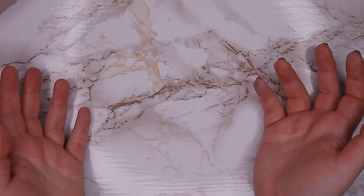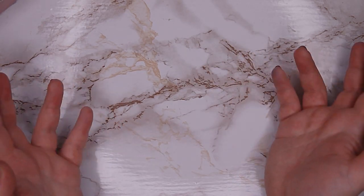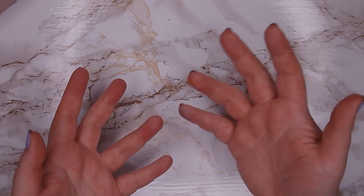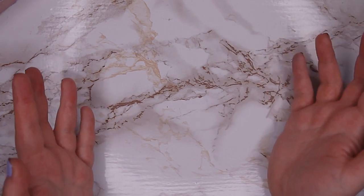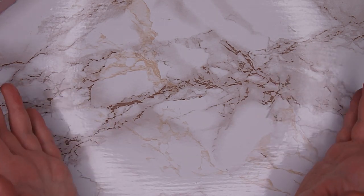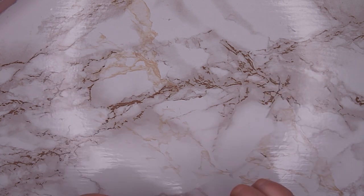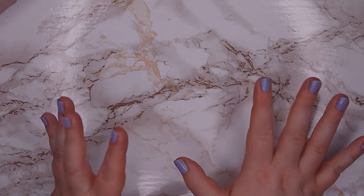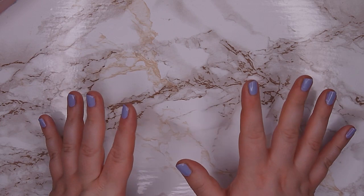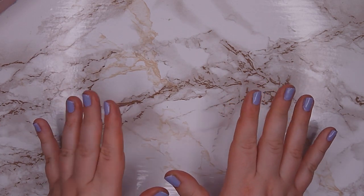I've tried so many different foundations in the last year to find the perfect ones for me. And what I really found out is that concealers are just way better for me as foundation than foundation itself. So I found two concealers that I truly love and that are perfect for my skin. I'm going to show them to you later, but foundations are just not it for me. But now I'm going to show you my full coverage foundations.